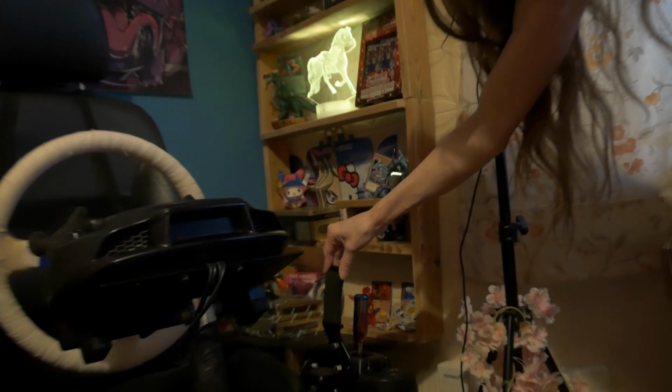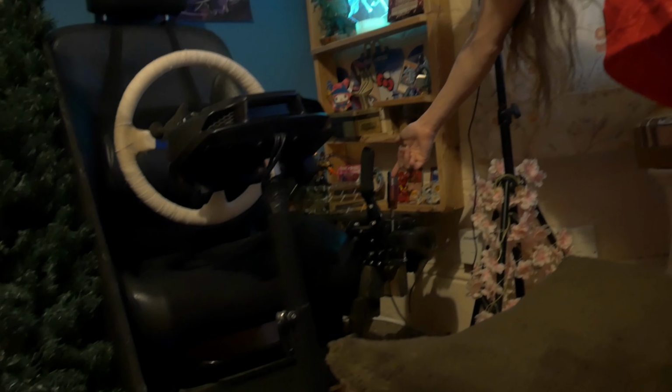And he did actually build his own handbrake that worked perfectly fine out of a little bit of pipe and a controller for a while, and had it all wired up. It's pretty awesome. But we did actually manage to buy a handbrake recently, so we've got the full kit and caboodle now, which is pretty awesome.